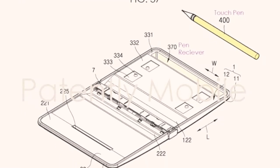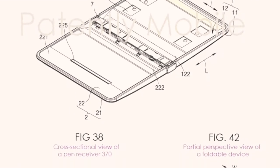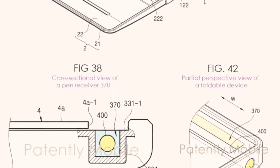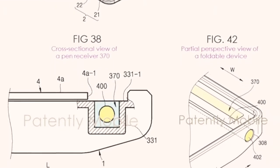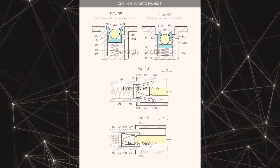Now you can see in the patent we have the hinge in between. The device in the illustration has a proper built-in S Pen implementation, and the pen could actually be bigger than the usual one we see with the Galaxy Note devices. This is more like a tablet version of it. The Galaxy Fold 2 will be really exciting.